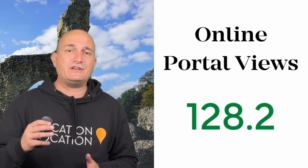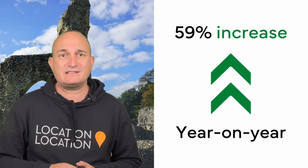Property views online according to Rightmove. Remember, that's the number of detailed views per property per day on the portal. The sofa surveys are holding up strong, albeit slightly down on last month: 128.2 this year, up almost 60% on last year's figure of 80.8 as we were emerging from the COVID lockdown.